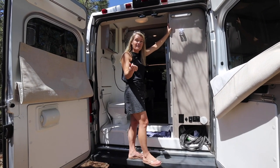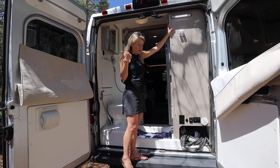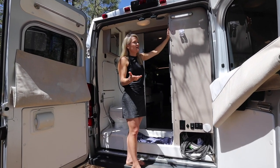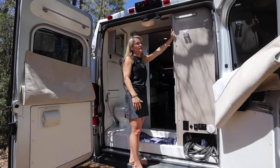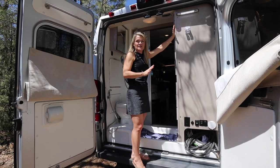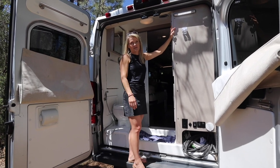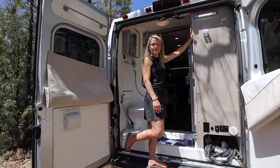When you're at an event, let's say you're a triathlete or a hiker or a mountain biker, or you want to go out in the woods, you have the little things that you need. You can bring this to places you can't bring your big fifth wheel, or you wouldn't want to bring your Class A. So, anyway. Hey, shut that door. I'm going to show the ladder.